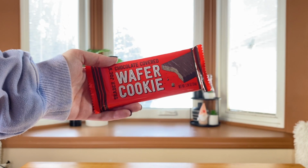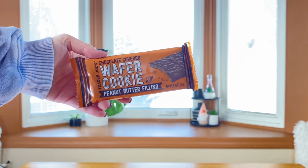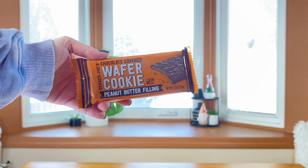All right, next up, let's stick with the chocolate. I have 2 different chocolate bars. I've never seen these before. That does not mean that they have not always had these or had them for a while, but they are both chocolate covered wafer cookies. I have what I'm assuming is the regular chocolate covered wafer cookie, and then the peanut butter filling wafer cookie. All right, we're gonna start with the regular and see how that goes, and then move on to the peanut butter filled.